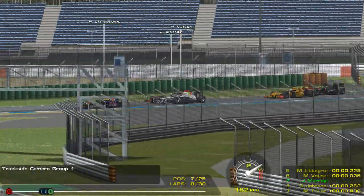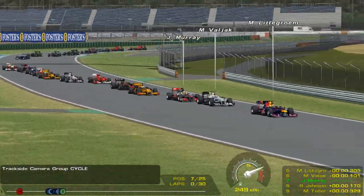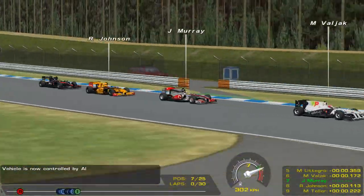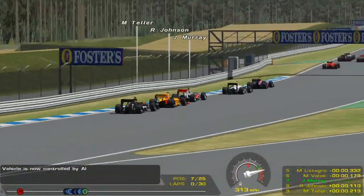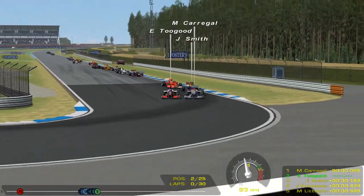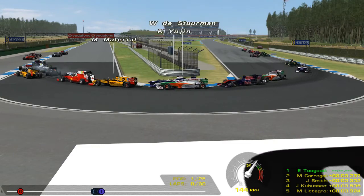There's a battle between Murray and Mittergrom here, and now Valyak's taking advantage of going up the inside to turn 4 and onto the kinky, long straight with a kink in it. Murray's in the slipstream of Valyak here. Johnson also eyeing down this McLaren. We've got Michael Teller, who's still holding down 9th position. And now down the inside of Cargill, double dive bomb. She puts it down the inside of two cars and takes them both.